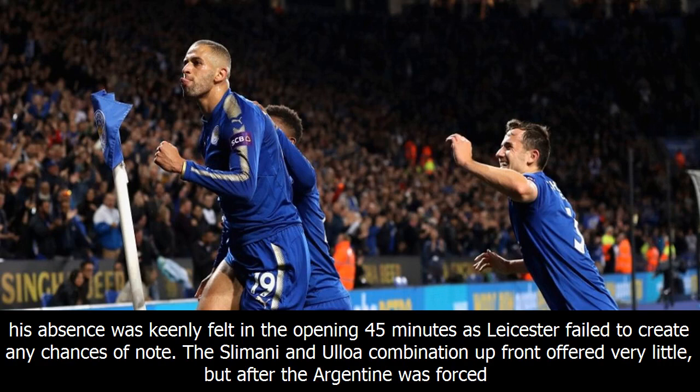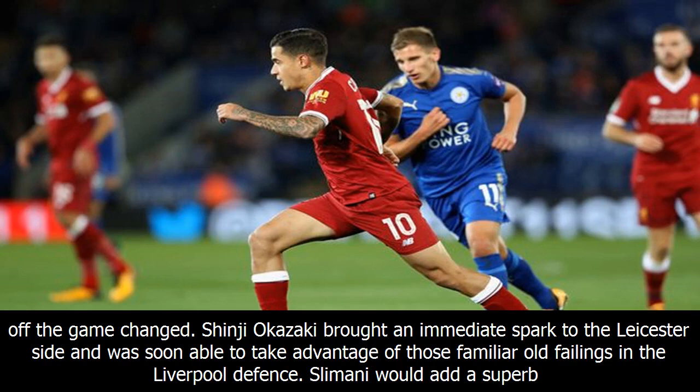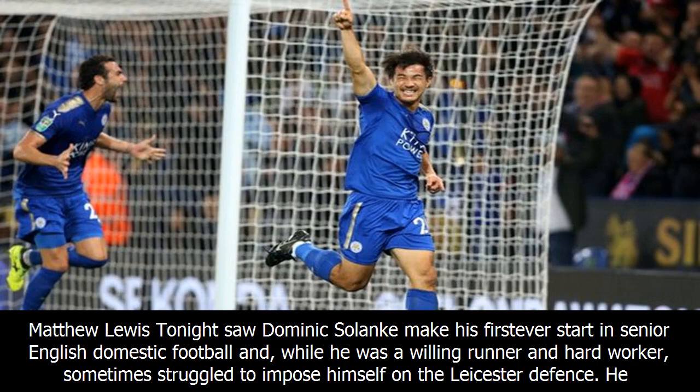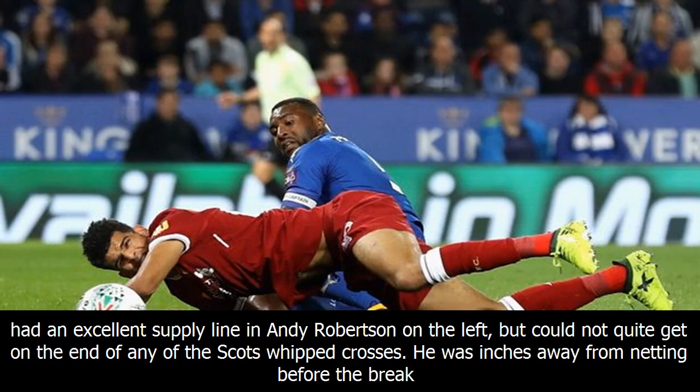3. Okazaki, the game-changer. Shinji Okazaki changed the game. Jamie Vardy missed tonight's clash through injury, and his absence was keenly felt in the opening 45 minutes as Leicester failed to create any chances of note. The Slimani and Ulloa combination up front offered very little, but after the Argentine was forced off, the game changed. Shinji Okazaki brought an immediate spark to the Leicester side and was soon able to take advantage of those familiar old failings in the Liverpool defence. Slimani would add a superb second, and Klopp has plenty to think about ahead of this weekend's return to Leicester, whether Vardy is fit or not.